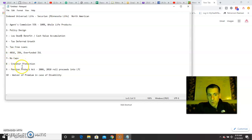And again, on life insurance, creditor protection, meaning the business owner, let's say you get sued. I mean, it does happen. We live in a very legal society. People like to sue. But this is creditor proof, which means they cannot take your assets.